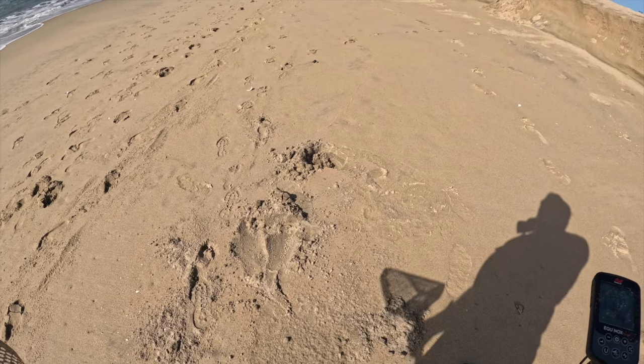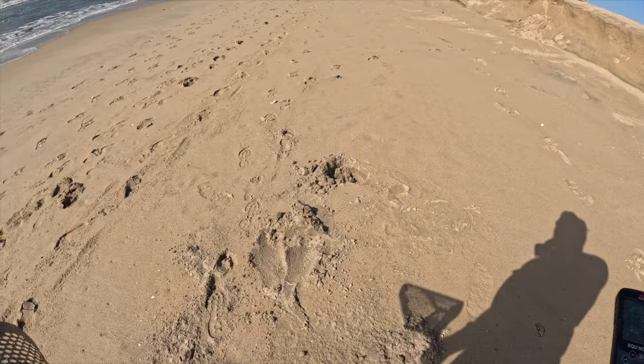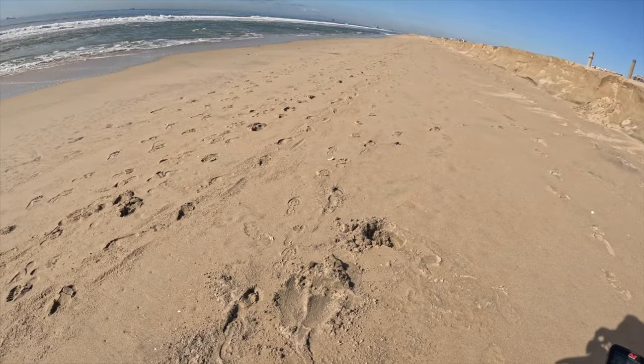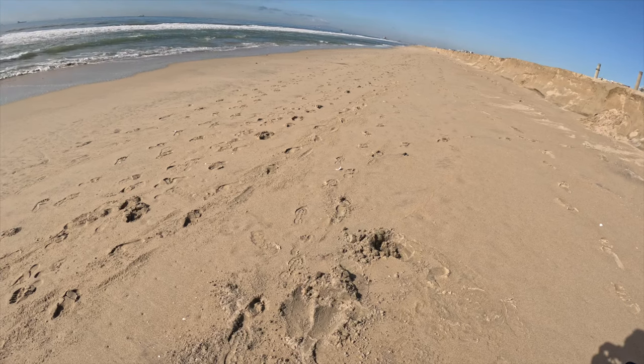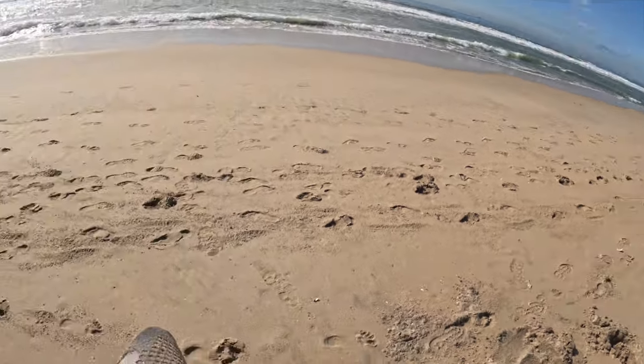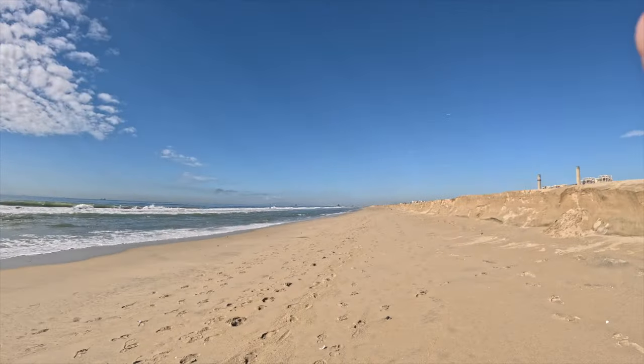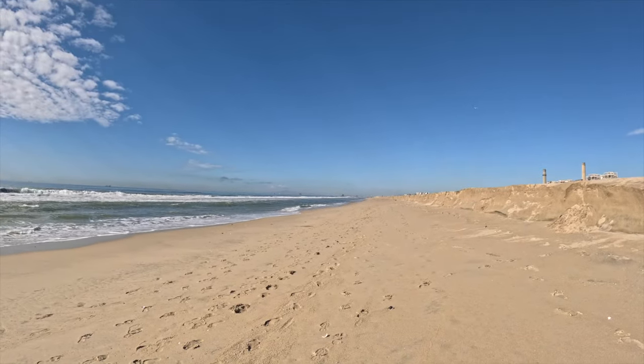All right, I'm seeing a lot of dig holes. I can see one right there that somebody didn't fill in. I can see other ones over there, so we may be, again, too late to the party even for today. I don't see anybody metal detecting, but they may have already come and gone.